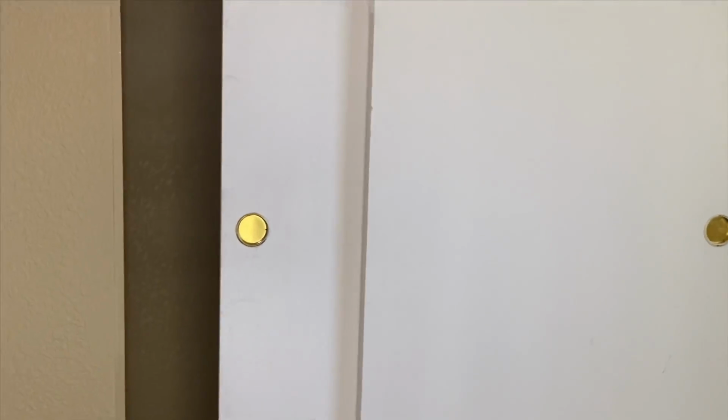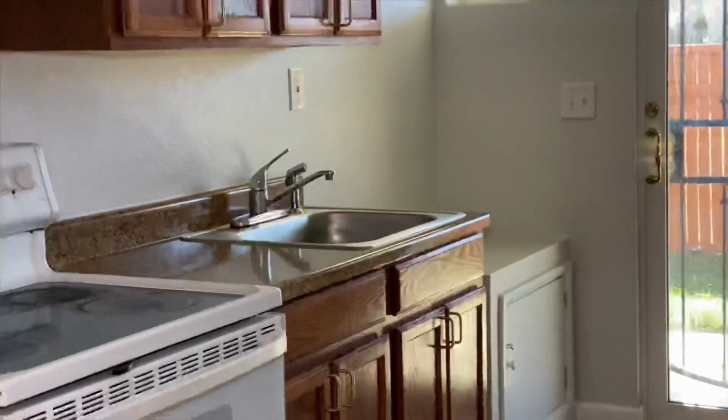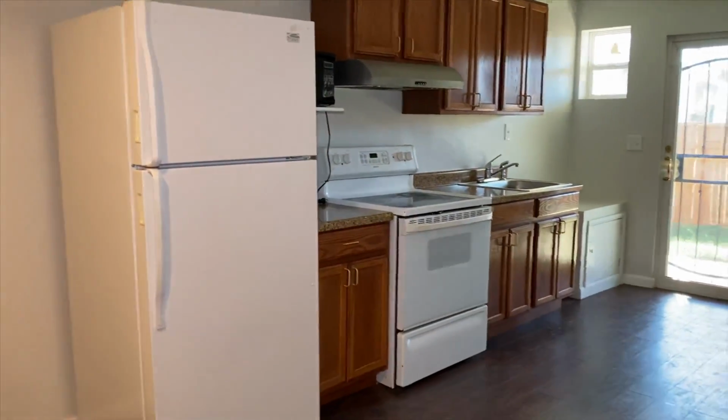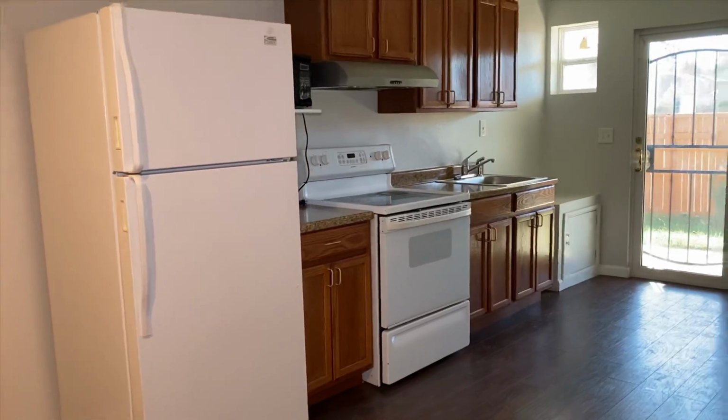They have one small bathroom here with a closet, a hallway, and a kitchen here. So they have a separate entrance. People can cook or have their own entertainment, and for sure, they'll have their own privacy.